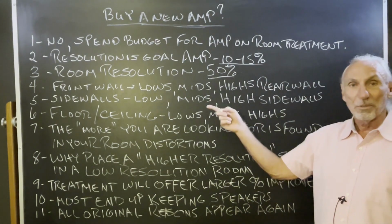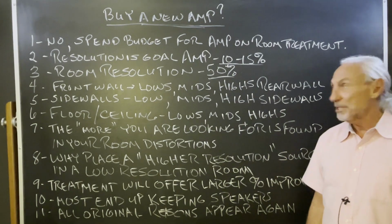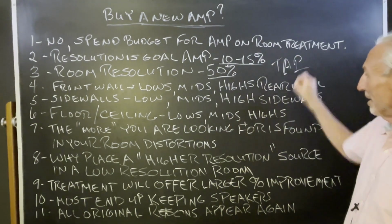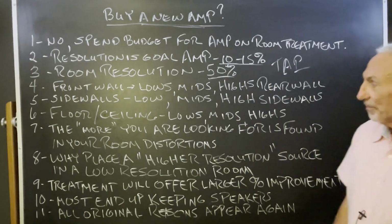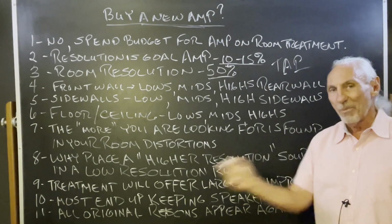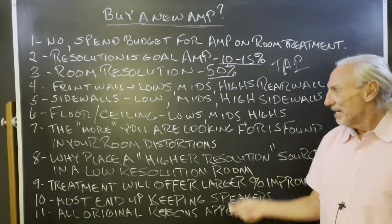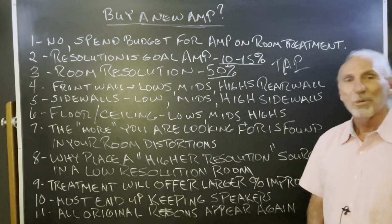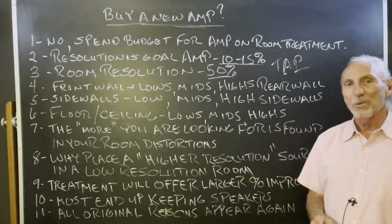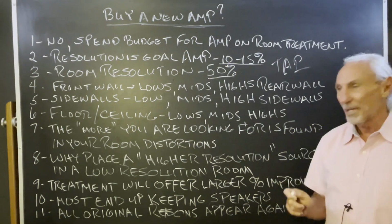How do we get the ultimate in resolution? The correct square footage on each surface area. Remember, type, amount, and position. So amount and position are critical. The more you're looking for, I know, I get it. You want more out of your system. You hear something you like and you want more of it. The more you're looking for is found in room distortions. Eliminate those, and your speakers will really shine like you've never heard them or like you first heard them.